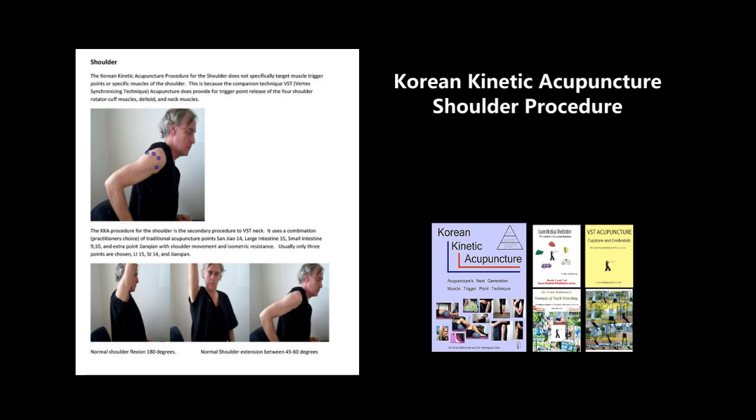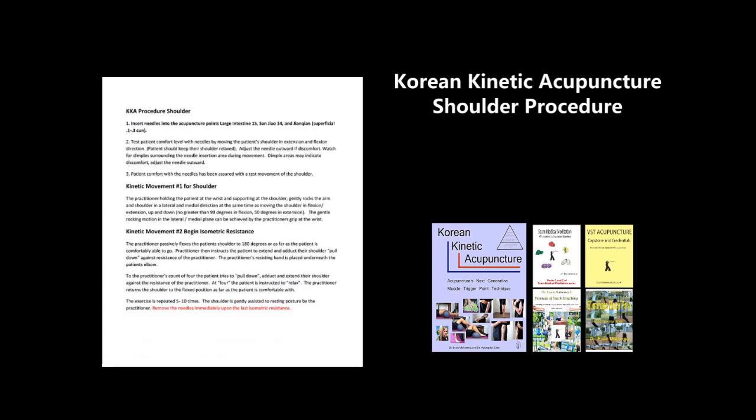So normal shoulder flexion is 180 degrees. Normal shoulder extension is between 45 and 60 degrees. With the kinetic acupuncture procedure for the shoulder, we insert the needles into the acupuncture points, large intestine 15, Sanjiao 14, and Jiangqiang superficially. We test the patient comfort level with the needles by moving the patient's shoulder in extension and flexion direction.